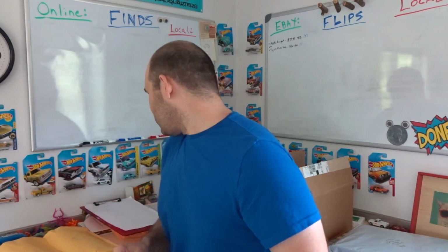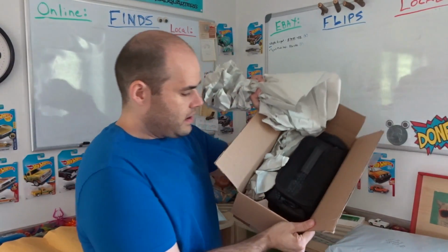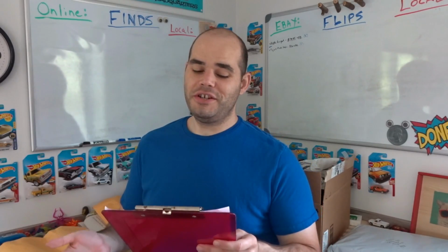Okay, next thing that sold is this right here. I might have to show a picture. This is a Kodak camera. It's the Kodak EasyShare Z5010. And I got it for $5 at a garage sale. It is a digital camera, not a film camera. I've made that mistake before. But anyway, not a super great camera, but not bad for $5. It sold for $49.95 with free shipping. It'll probably be about $10 to ship, something like that. So it's not too bad.